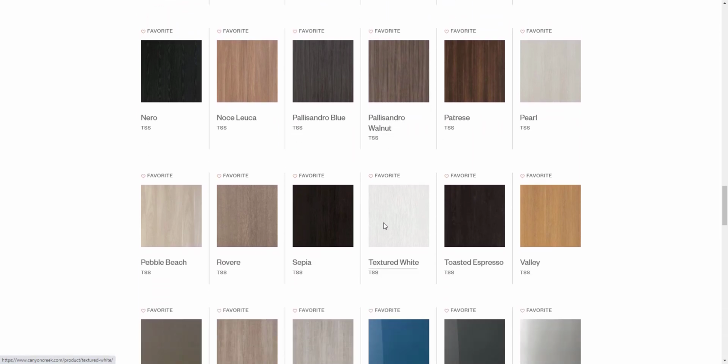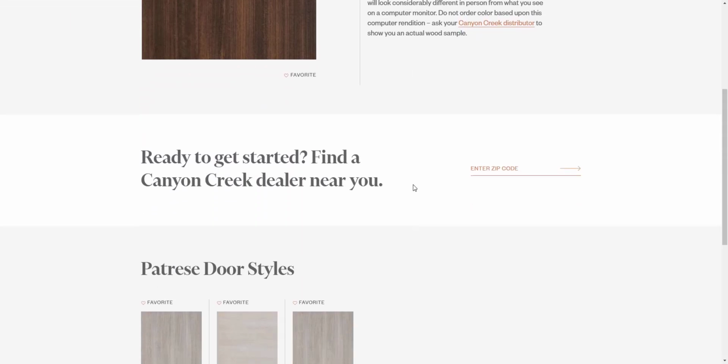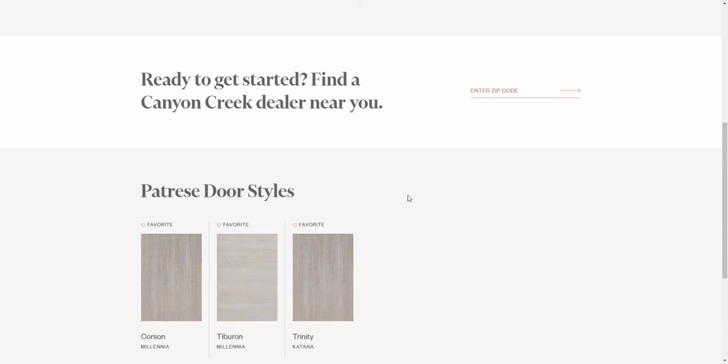And if your client was really intrigued by one of these finishes, let's say Patrice, they can click into that color and scroll down to see which door styles it's available on. So just looking at this here, we can see that I can get Patrice on slab doors from Millennia or Katana. And really nicely, this is showing me the two different grain directions I can select. So if my customer was into horizontal grain on Patrice, I would need to go into the Tiburon door style from Millennia.